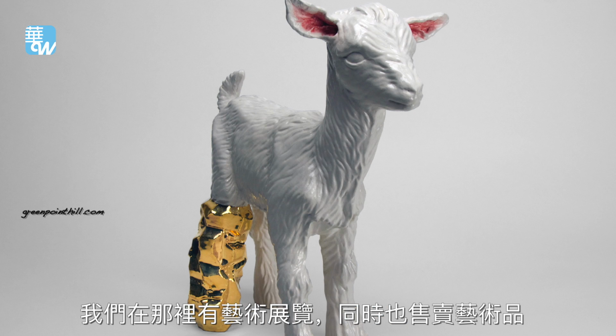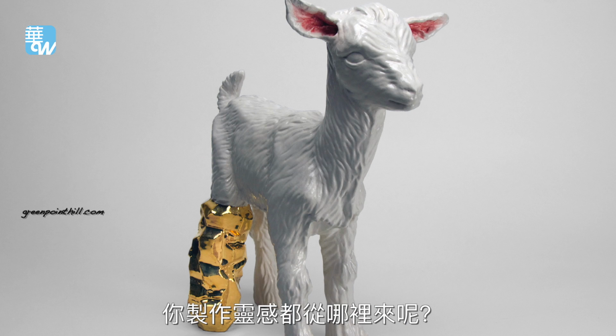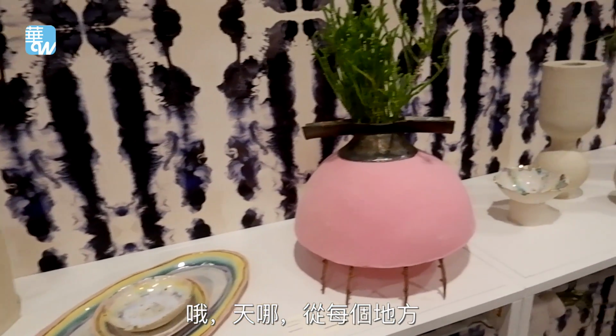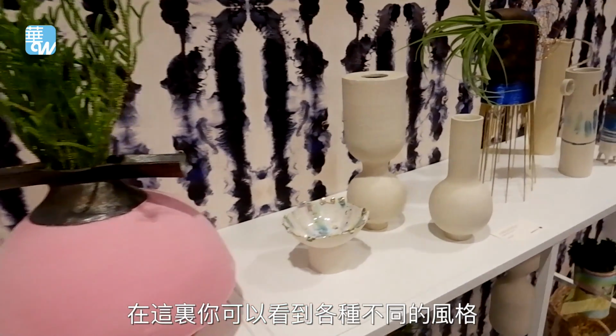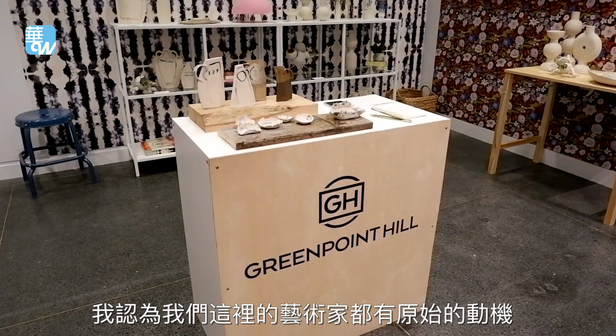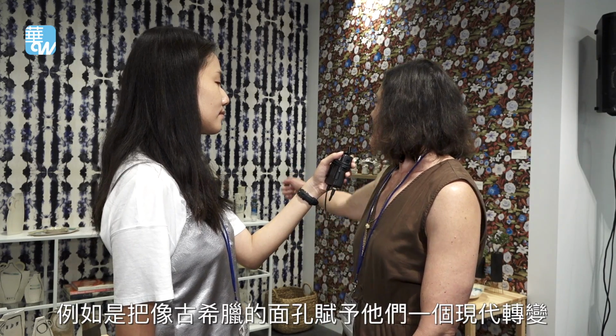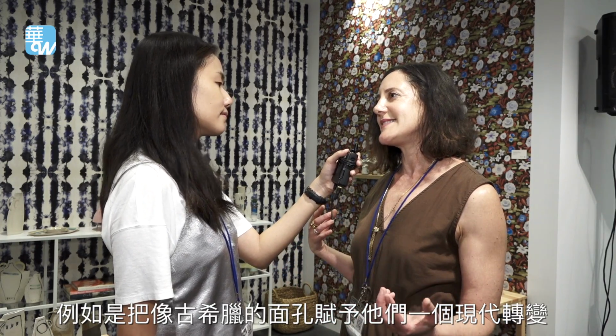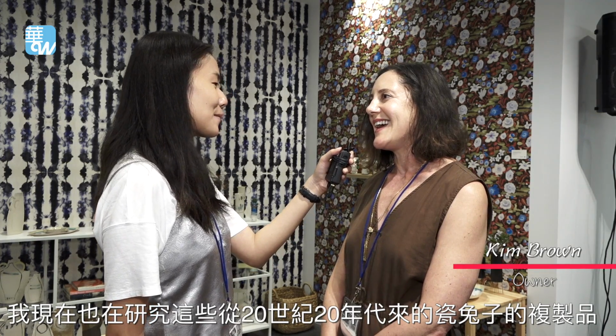We have art shows, and it's a retail shop. Where do you usually get your inspiration from, like crafting this ceramic? Oh gosh, all over. I mean, you can see there's a variety of different styles in here. I think that a lot of us are working with older motifs and bringing them into the modern. So, you know, whether it's making these forms that are looking sort of like ancient Greek vases and giving them a modern spin, or I'm working with these porcelain rabbits that are like replicas from the 1920s. I think that's a lot of what we're doing here.